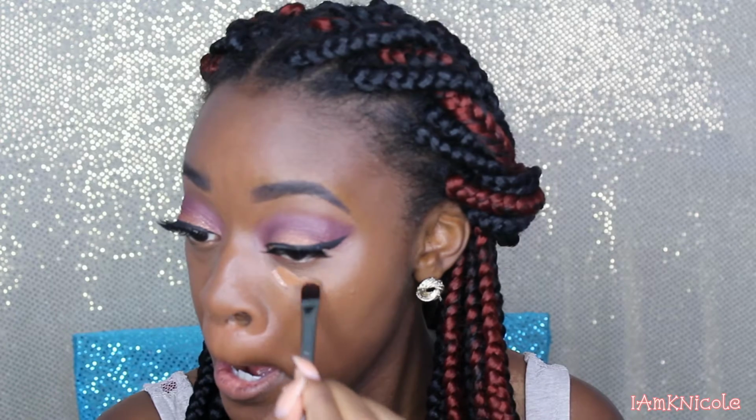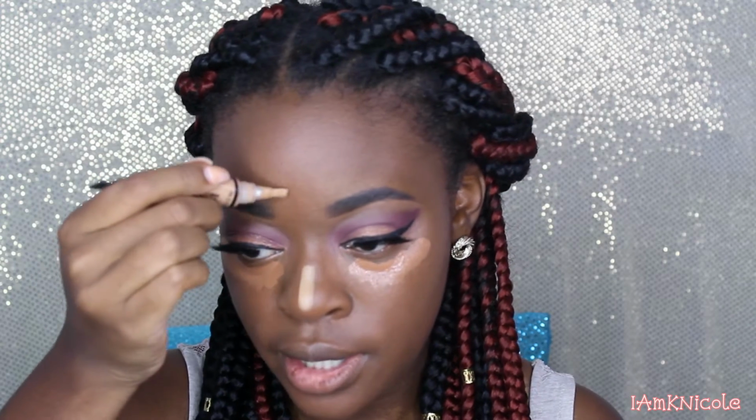Now I'm gonna take some of that concealer and put a little bit underneath my eyes. I'm just putting this under my eyes to conceal these bags that I have, you know. But I'm gonna use my LA Girl Pro Concealer to highlight because I'm not putting this thick stuff all over my face. No. I would definitely just use this strictly for concealing and then go in with my highlighter, which is a little bit lighter than that.